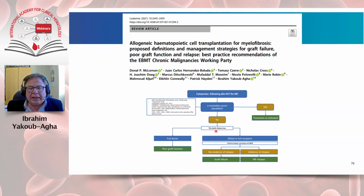Otherwise, you go to myeloid chimerism. When you have full donor myeloid chimerism and persistent cytopenias, you are facing a poor graft function. Otherwise, you have mixed or full recipient chimerism, so you need to look at the factors that can give you orientation towards relapse or graft failure, you know. And in this paper, we give many recommendations on how to deal with those patients with DLI, second allogeneic transplantation, or how to manage immunosuppression, etc. I think it's something important.